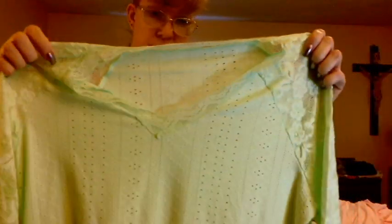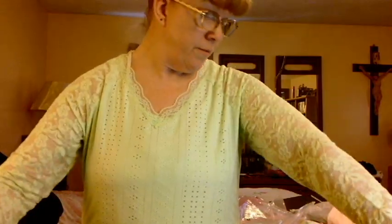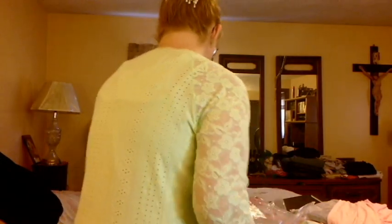Actually, it is the same, but I got it in mint green. I thought it was a little different. I don't know, let's see. I think the arms might be a little different, I'm not sure. Nope, it's actually the same. So, very pretty. I liked the style, I liked the arms and everything. I just thought that was really pretty. So this is the mint green one, very pretty. So I got that one.